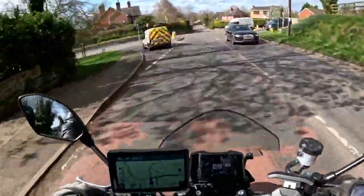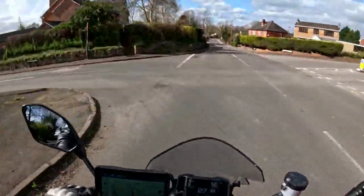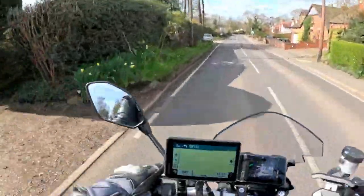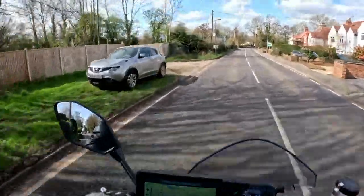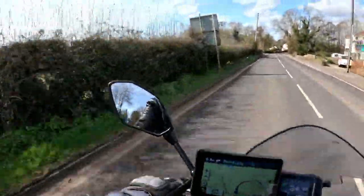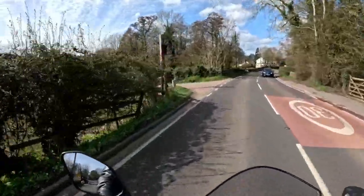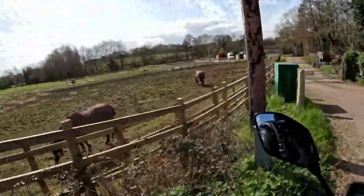And it's good to see a couple of bikers out, and I've missed my turning. Dang it. Let's see if I can turn around somewhere. Let's try down here. I'm talking away and not paying attention.